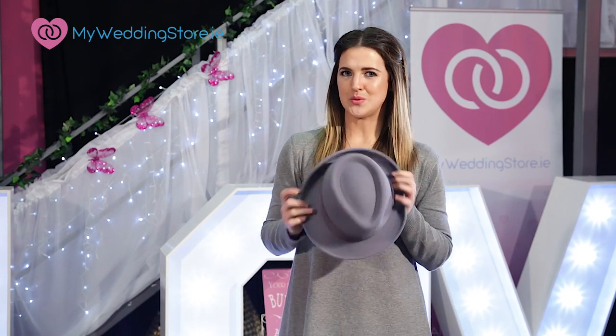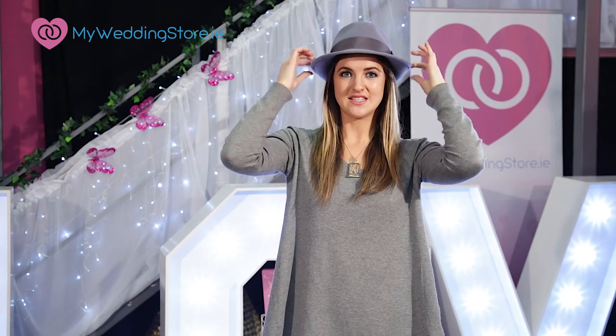And last but not least, the fedora. I think every girl owns one of these. They're available everywhere in all shapes and sizes. This one's quite slim fit, but you can get them at wider brims.